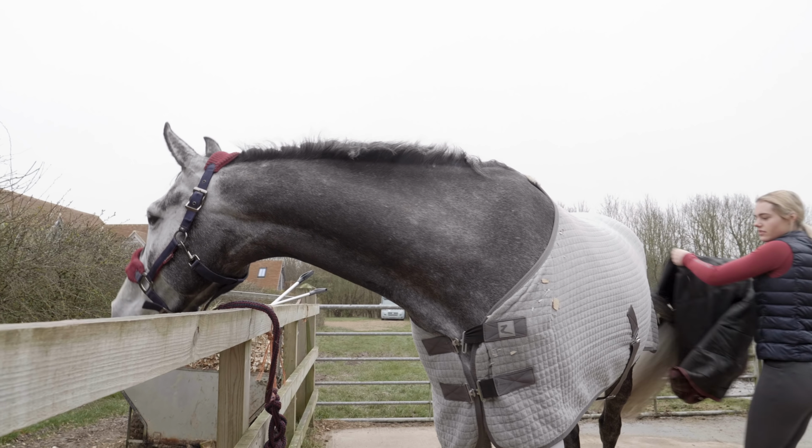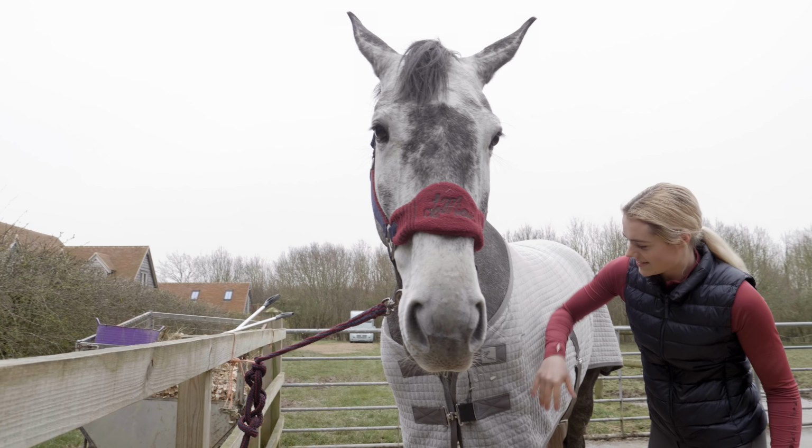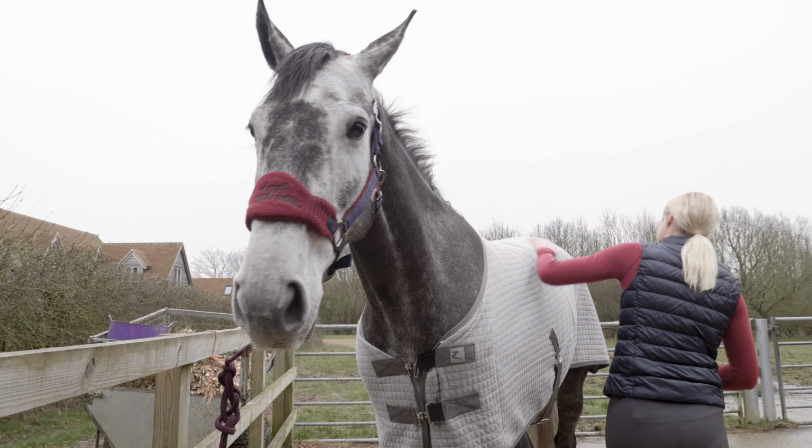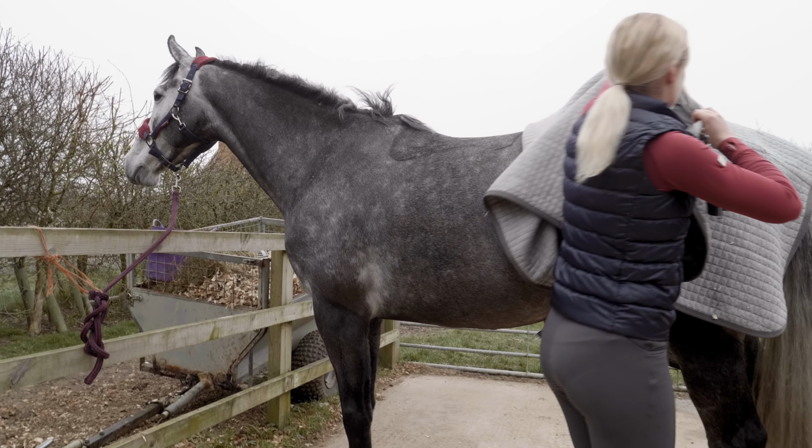As well, at his previous home being a homebred, this is actually his first ever time being away from home, like sleeping overnight. So I was so happy when I was removing all the shavings from his rug, because he actually laid down in his stable, which a lot of horses usually don't do on their first night at a new home. So it was really nice to see that he was starting to settle in, and I think he really enjoyed his big shavings bed as well.